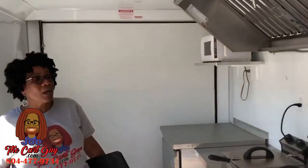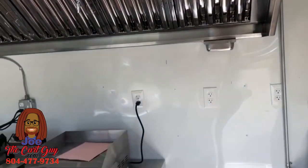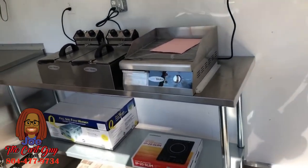We have a leasing program that goes 24 months. This package that I just showed you, $4,000 down, could very well get you into this trailer. There's a process like everything else. It's not credit based. It's based on your down payment, the skin you have to put in the game. The more skin you put in the game, the better chance you have of rolling out of here in about 8 to 10 weeks.